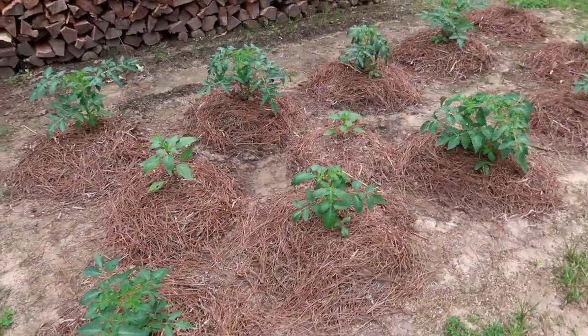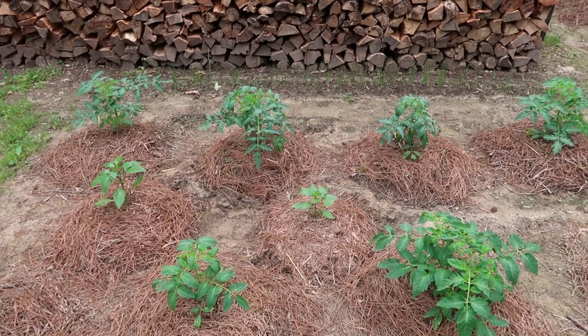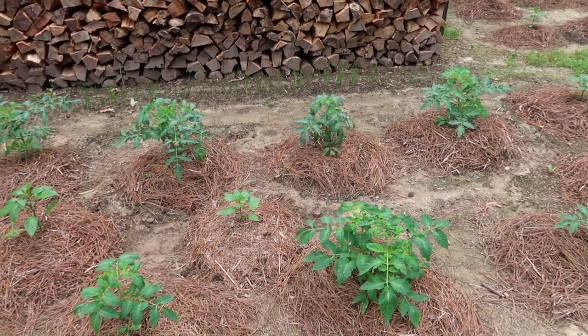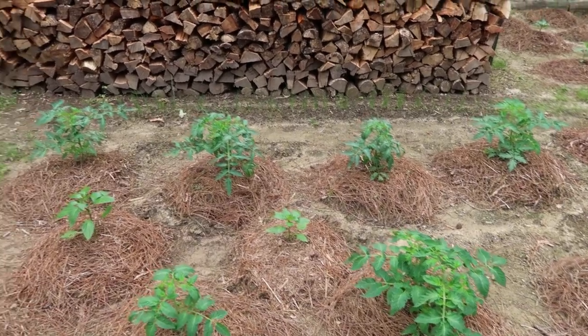Well, I'm going to give y'all an update today on the garden here. Let's show y'all how it's doing. I know it's been a little while. And you may hear a little wind noise there. Wind's been blowing all day.